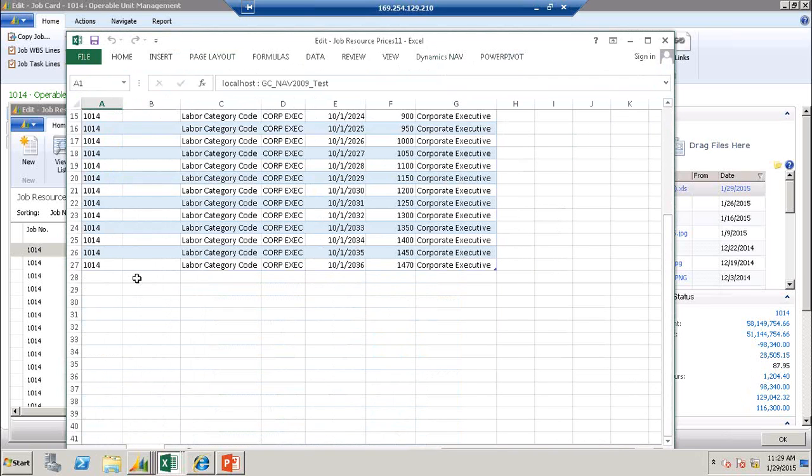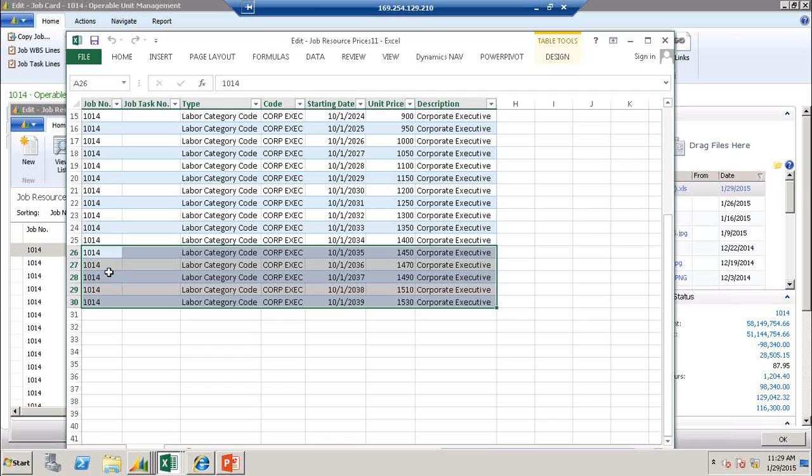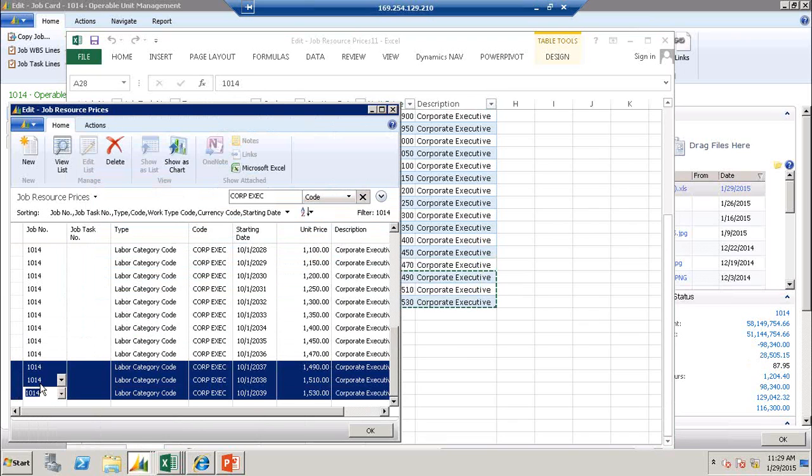If I wanted to enter some data inside of Excel, let's go ahead and make some additional entries into the future. So here's some future labor category pricing. And I'm going to go ahead and just copy that. And let's go down into our price schedule for 1014. And let's go ahead and paste it in. So now it's actually taking that data from Excel, putting it into NAV. You can see I didn't have to key anything.